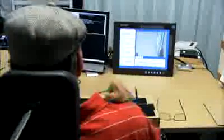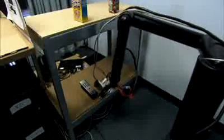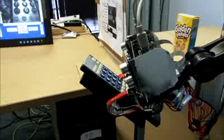In the automatic mode, the patient will use something like a joystick and a mouse to identify an object on a computer screen, on a monitor, that they would like to pick up. And then, having identified that object on the computer screen, the Manus Arm with its computer will calculate the necessary path to go and pick up that object.